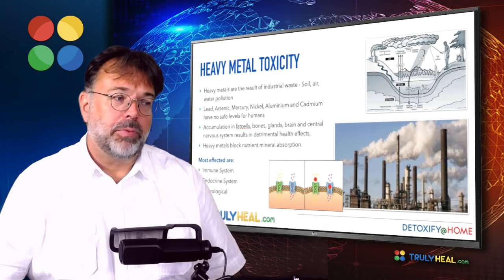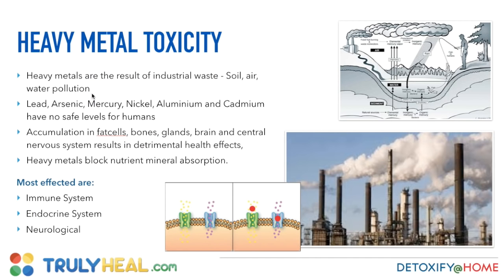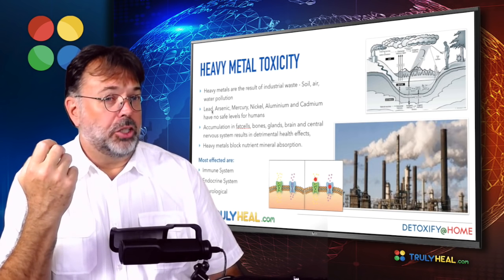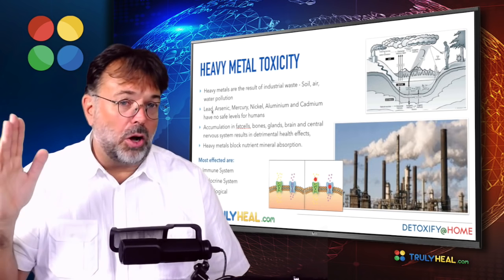Well, it builds up. Heavy metal toxicity, for example, is not visible. You don't see heavy metals, but still they accumulate in your body. And when you think about a lifetime of build-up, bucket theory, that's when the problem then sets in. Now, heavy metals are the result of industrial waste, soil, air, and water pollution. The main problems are lead, arsenic, nickel, mercury, aluminium, and cadmium, and there are no safe levels for the human body. Well, if you see the charts that I show you in a moment, then you know that safe levels is long past the point.